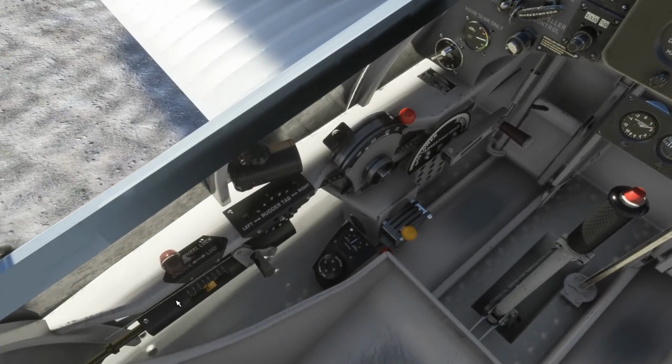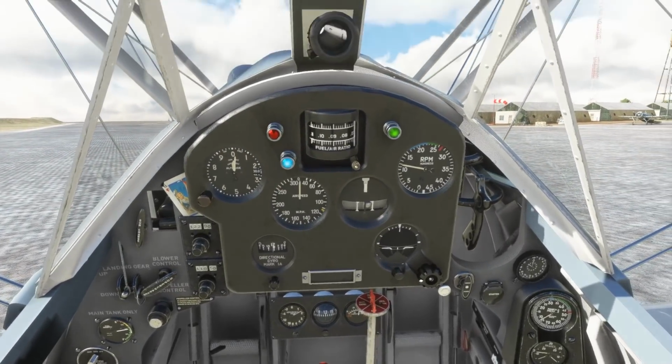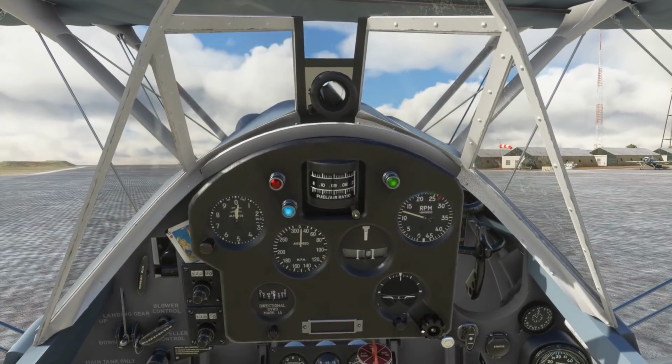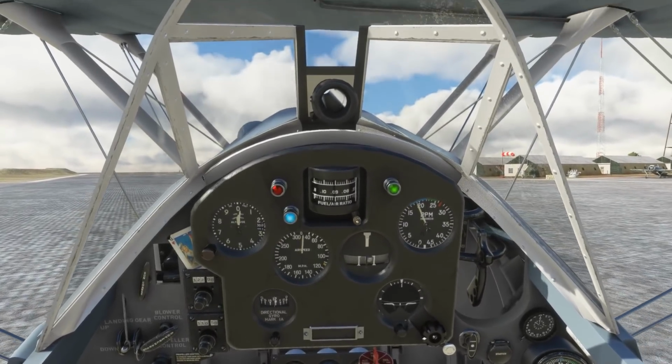Anyway, last thing we'll do, we'll just lock up the tail wheel for the takeoff. We'll come off the parking brake, just holding the aircraft on the brakes momentarily. And we'll start feeding in the throttle. I think with that headwind we should get the aircraft off the ground in very short order.